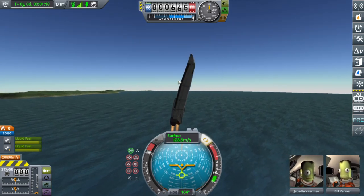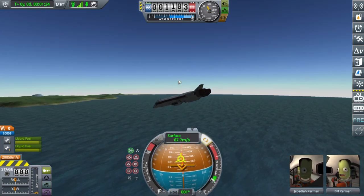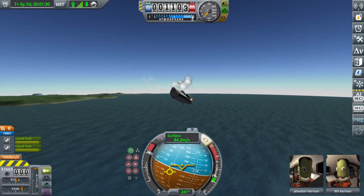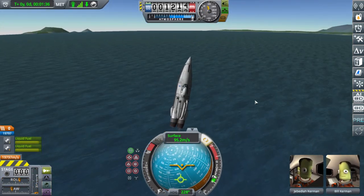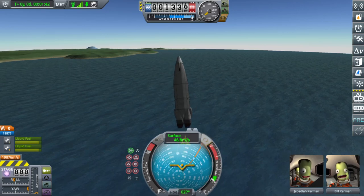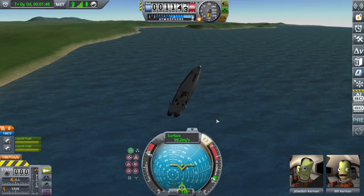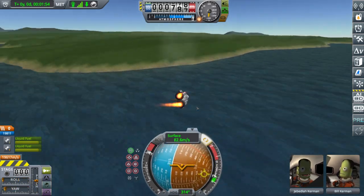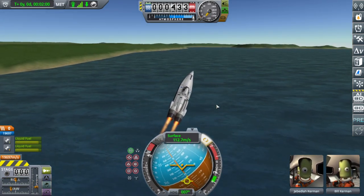See if I can't land it. I don't think I can. It is a boat. So, you know. It's not exactly designed for flight. That being said, it still does. It's just not supposed to.